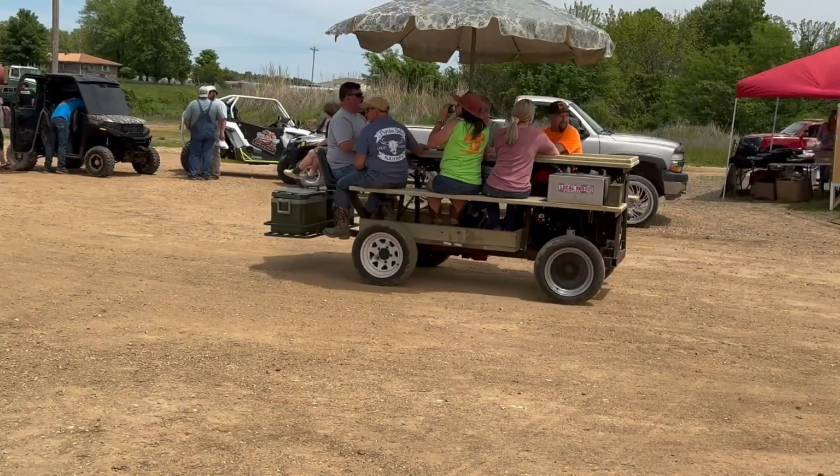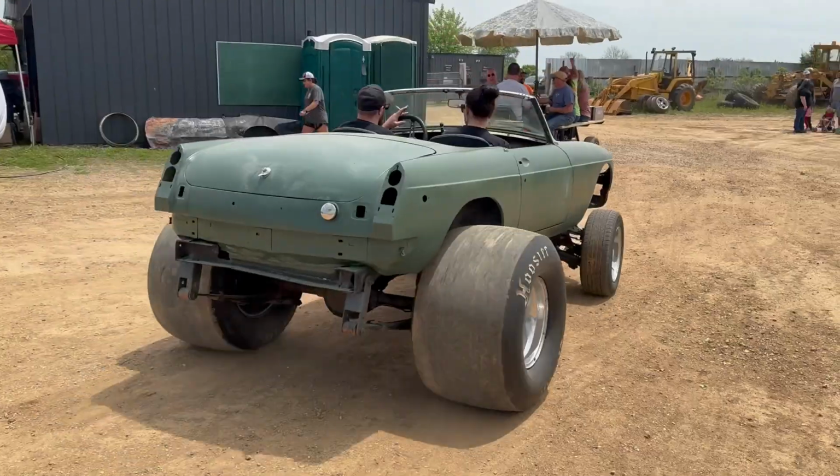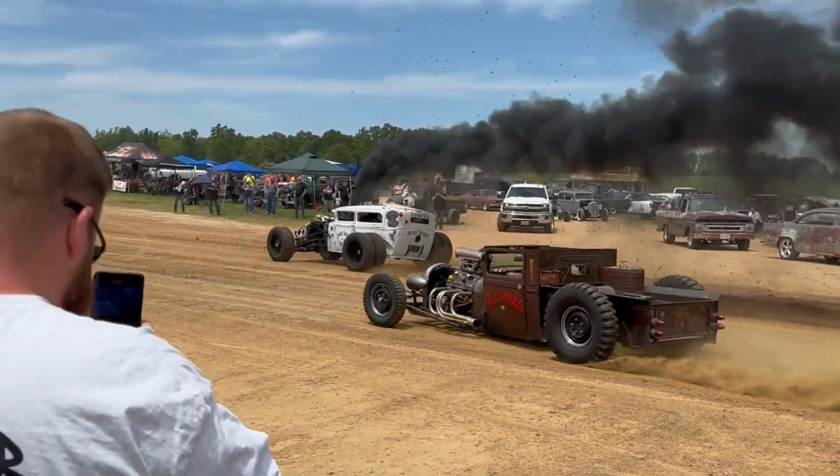Supercharged and jamming gears everywhere. Turbo spooling, tire smoking nation. Welcome to the boosted generation. Rev those engines, let's roll together. Cruising the streets, this is boosted behavior.